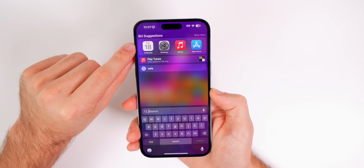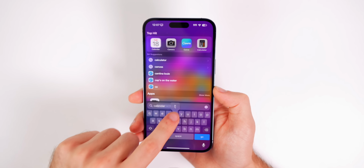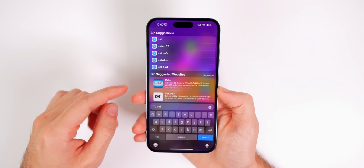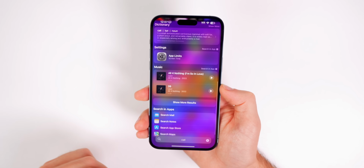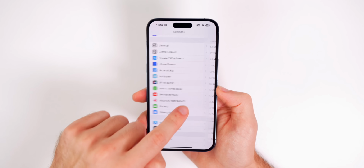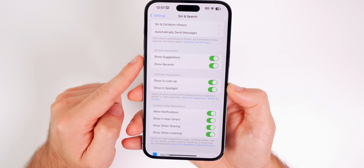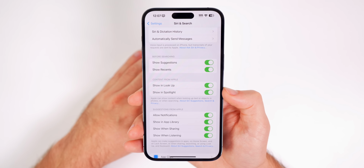Even just having these Siri suggestions here or things below that could cause some battery issues, but the main issue arises when you search something and it searches everywhere on your phone when you may not want it to search every single application and location. So if you go into your settings, go to Siri and search, and then down here, you will see quite a few options for the Spotlight Search.